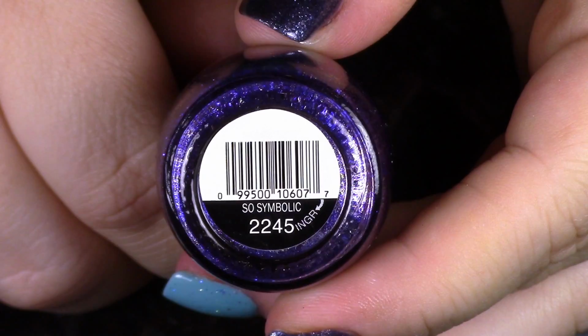I'm stuck in second gear over this purple gold thing. I just love it too much. It's okay, I can love what I love, right? And so can you. So yeah, I really like this. It's great in 1 to 2 coats. So let's go ahead and swatch it.